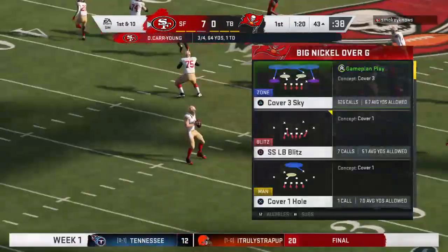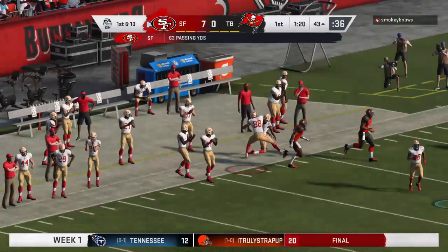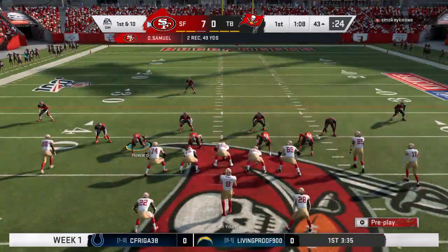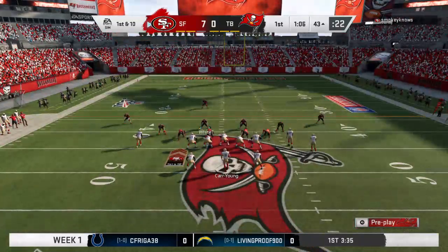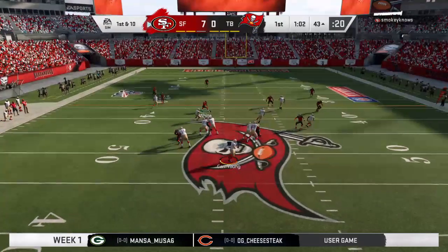And he gets this to the other side of midfield across the 45 before going out. 15 more there, and they're on a roll. It's another first down. So from Buccaneer territory now, it's 1st and 10 at the 43.